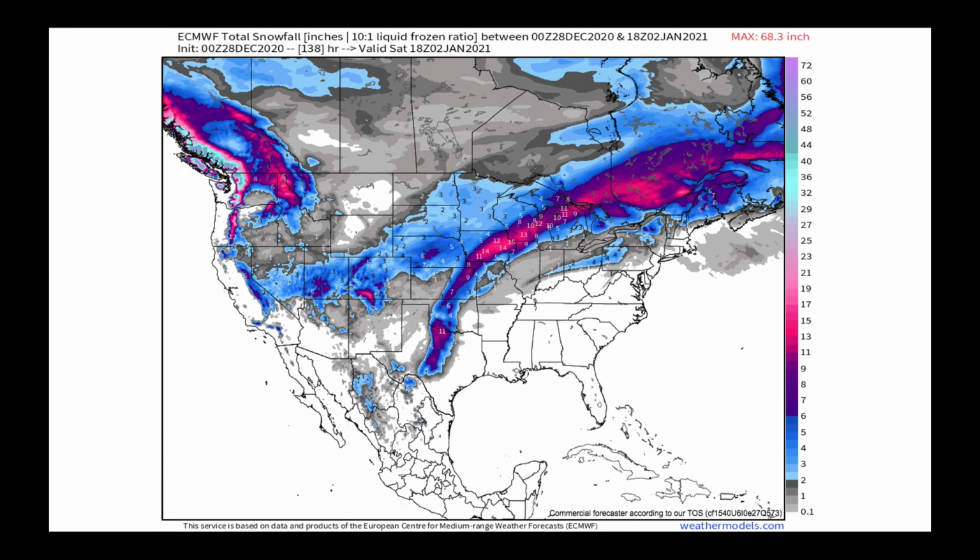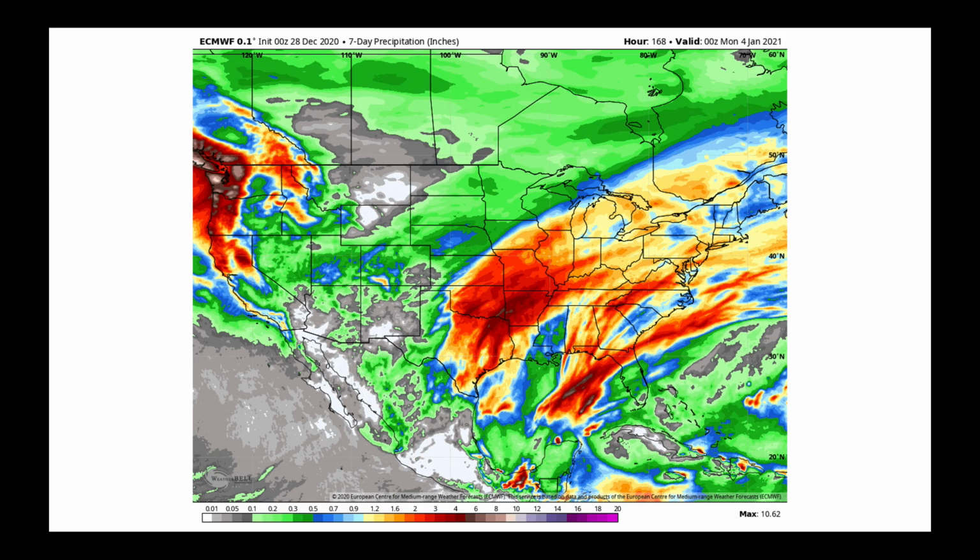Now, we're staying clear of the snow through Saturday. Remember, it was that last system that came through, possibly giving us some Appalachian Mountain snow. So we're staying away from the snow through Saturday. But total liquid equivalent, well, we can look at it two ways here. This is first just looking at total precipitation coming through here.